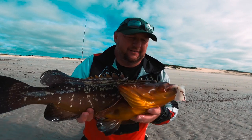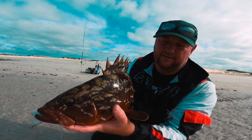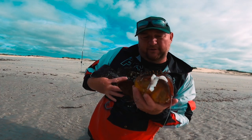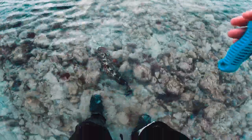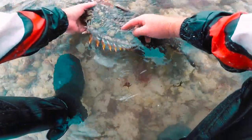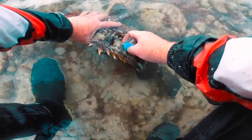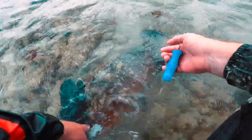Sharp spikes there. Look at that. Check as she opens up her gills. Look at that. Okay, so I'm going to put her back in the water, tag and release her. Okay, so I'm going to put a tag in this fish. I'm going to keep it in the water. There we go. Beautiful. Look at those colors, huh? There we go, and out. Perfect.